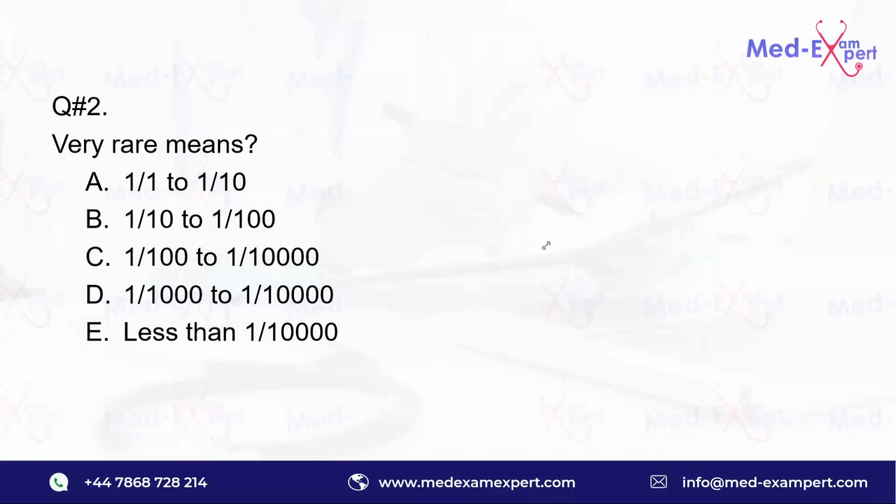Now coming to the next question, it's a very easy one. Come on, everyone, quick. Oh, so all of you are right. So I didn't need to explain this. Sarah is also right. 1 in 1 lakh is correct.